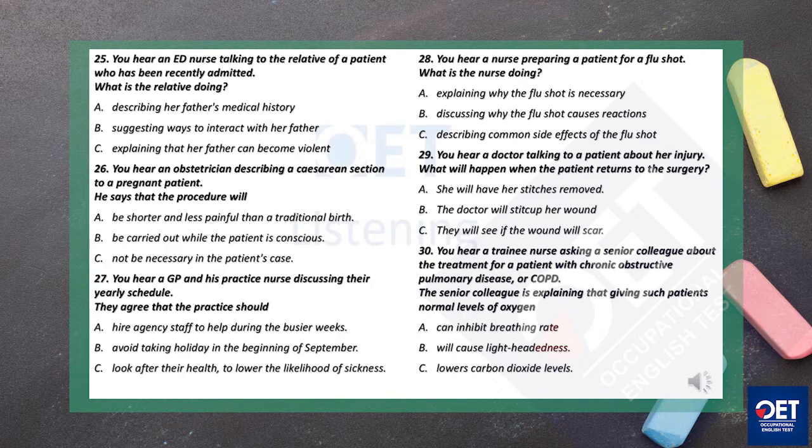You hear an obstetrician describe a cesarean section to a pregnant patient.